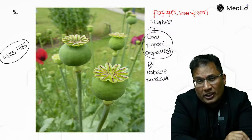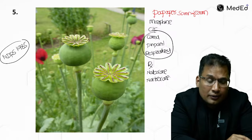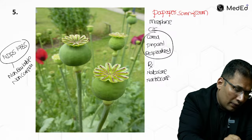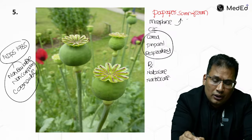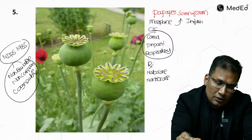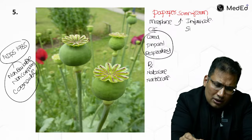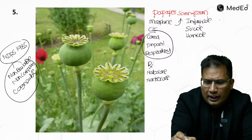NDPS means New Delhi Police Station. No, NDPS is not New Delhi Police Station. NDPS is Narcotic Drugs and Psychotropic Substances Act. So according to this, every offence is non-bailable, non-compoundable, and cognizable. This is commonly used in infanticide. It can lead to accidental infanticide. Also used in suicide, rarely homicide. Sometimes it can lead to accidental death.